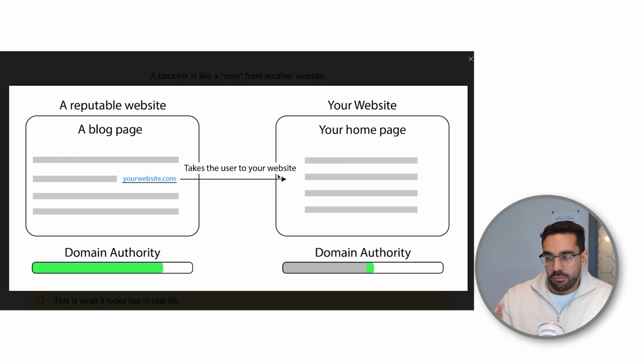So let's say my website is this one on the right, and this is a very known, respectable website on the left. It could be a news website, it could be a huge blog website, and let's say they made a page and then they linked out to your website. They said, thank you to this person for writing this blog for us. Here's their website. And they linked to your website. If you click on it, it takes the user to your website. So now this is a link to your website.